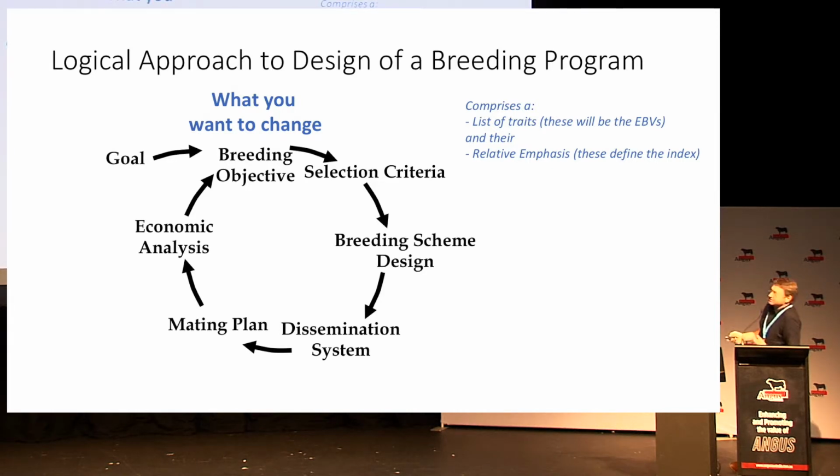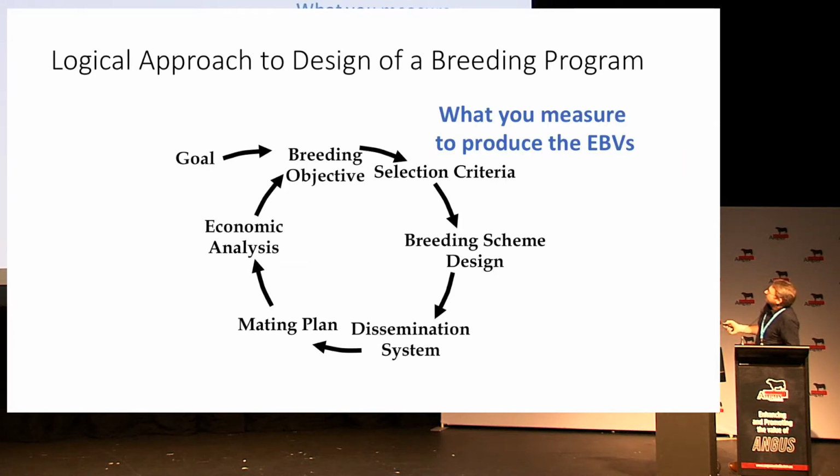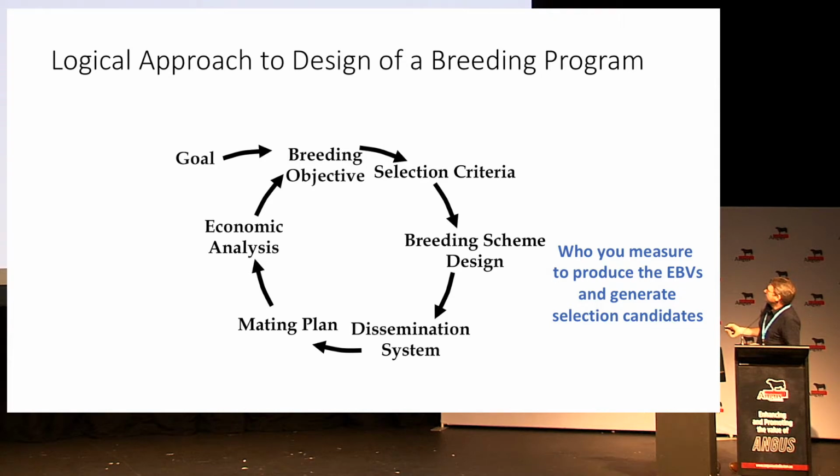Once we know the list of traits we want EBVs for, we then ask, what do we need to measure on the individuals to produce those EBVs? And then we ask, who are we going to measure to produce the EBVs? Are we going to measure the individuals? Are we going to measure their brothers or their sisters or their offspring? Are we going to slaughter some of them?